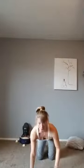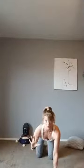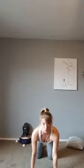Place the hands directly underneath the shoulders, and make sure you spread your fingers wide. Anytime you're on your hands, you want to give that strength and support through the hands to support the wrists. And rather than sinking into the arms, press down through the arms. You're building some strength in the upper body right here.